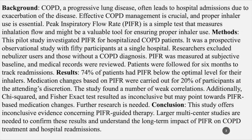PIFR was measured at subjective baseline, and when I say subjective, that is the patient's report: yes, I'm feeling like I'm right about where I need to be, I'm at my lung baseline or my pulmonary function baseline, as well as contacting the physician. Hey, how do they look? What do you think? So that was measured at subjective baseline, and medical records were reviewed.